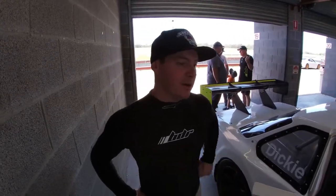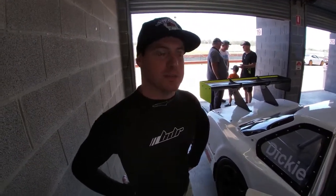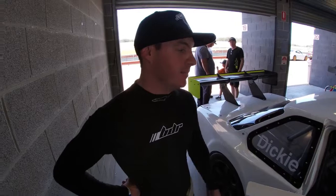We run 9 stages of traction control in this car, and I'm trying to keep it out of the traction control too hard, because obviously when it's cutting for traction control, it's not good on the engine. So we're trying to keep it out of traction control when we can. The good thing about it with M-Tron, I've got 9 positions of traction control and 9 positions of boost in the car. Easy to get to.